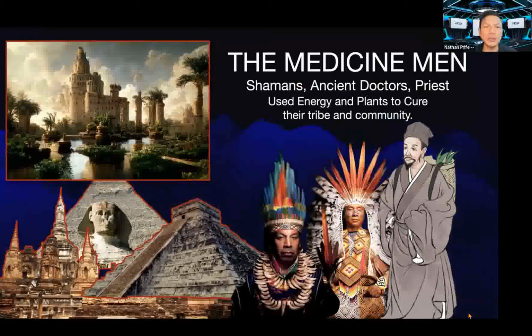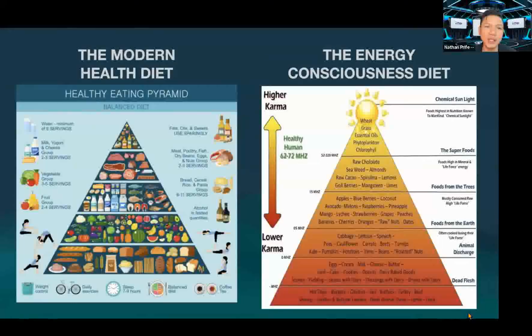There was no leukemia and cancer, diabetes thousands of years ago. This was unheard of. In fact, disease wasn't present thousands of years ago. They know how to manipulate energy, and they know how to sustain health in their tribes and community. And now they're called witch doctors. They're called alternative medicines. These are the original way of healing the body. All right. And this is what they introduced to us. They introduced to us the modern health diet.